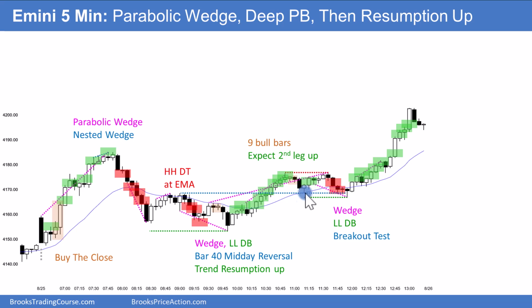You can call it 1, pullback 2, pullback 3, and another wedge top. So it's now a double top and a wedge top. Bears will sell, hoping for the break below this neckline and a measured move down to these lows down here and the open of the day. They failed, and the market entered a buy the close rally into the close. The bears tried to form a parabolic wedge, 1, pullback 2, pullback 3. However, they failed, and the market got an upside breakout and closed near its high.